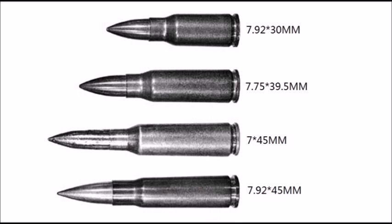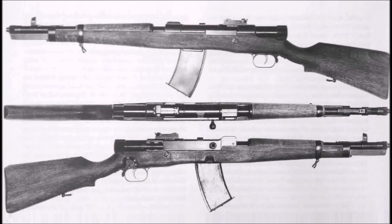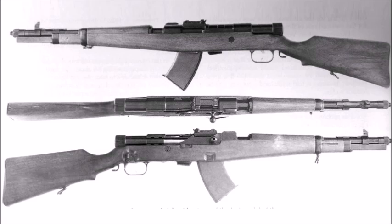Maschinenkarabiner MKB 35. Now, in total, there would be three separate prototypes altogether, and about 25 prototypes were completed of all three. And these prototypes had a rate of fire of between 300 and 400 rounds per minute for the first variant, and 400 to 1,000 rounds per minute for the second two variants. These prototypes were developed and tested between 1934 and 1938. Each rifle cost about 4,000 Reichsmark, which was a lot of money back in those days. Way more expensive than the standard bolt-action Mauser rifle already being used by the German army at this point.